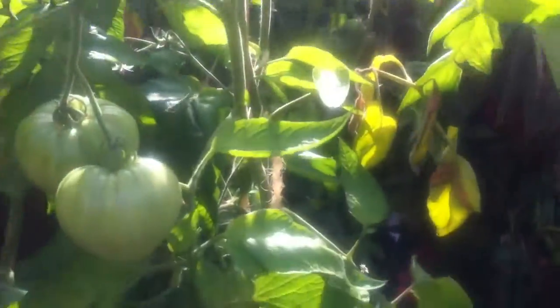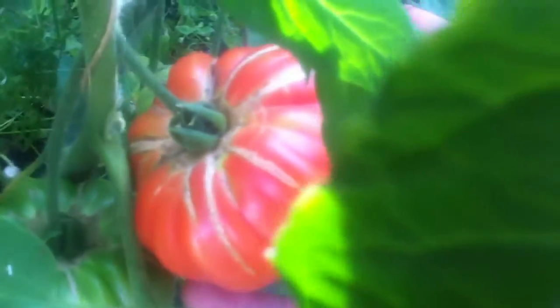Two types of tomatoes. These ones, the large beef steak tomatoes. Here's one that's actually turning red. It's called Brandywine. Never grown them before. Absolutely huge beasts. This one's a cracker, bigger than my hand. I have no idea whether they taste any good, but I'll soon find out.